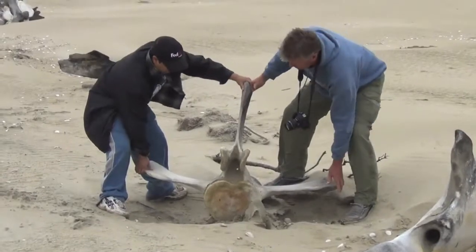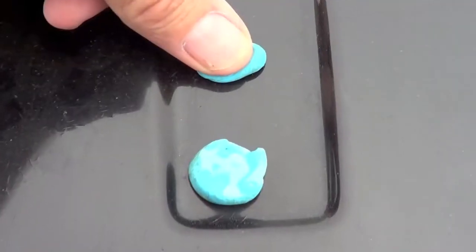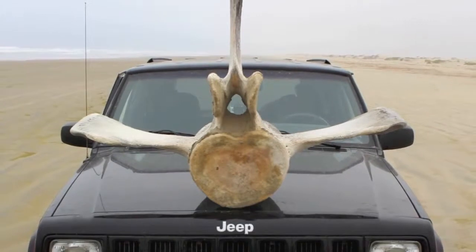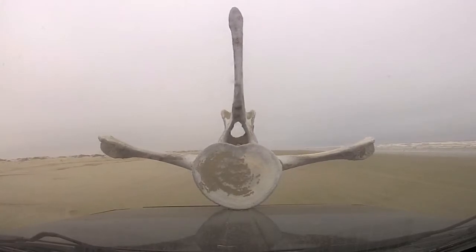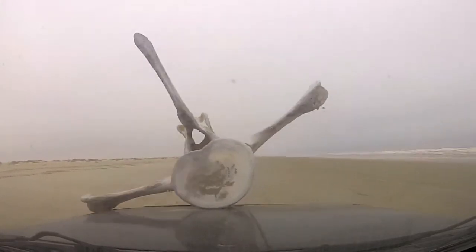Carlos and I thought that one of the vertebrae would make a great accessory for the Jeep. So I put down some sticky putty on the hood, and we mounted our new San Lazaro hood ornament. Unfortunately, when we started moving, the whalebone proved to be too heavy for the sticky putty, and it broke from its mooring.